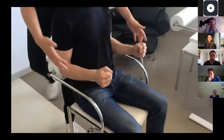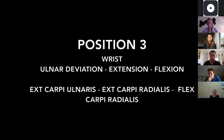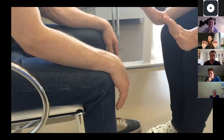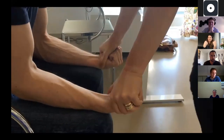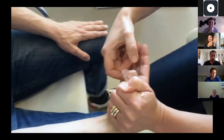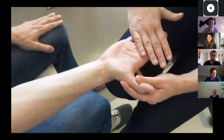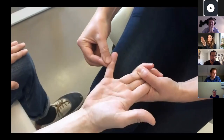the elbow, external rotation, biceps and triceps. Moving down to the wrist, looking at wrist ulnar deviation. Moving down to wrist extension, around to wrist flexion. With the wrists slightly flexed, you look at FPL, FDP2, and FDP5. Finally, the hand intrinsics, the APB and the ADM.